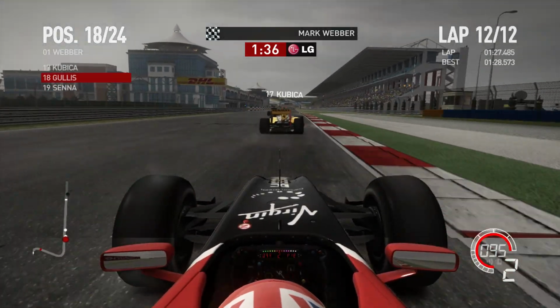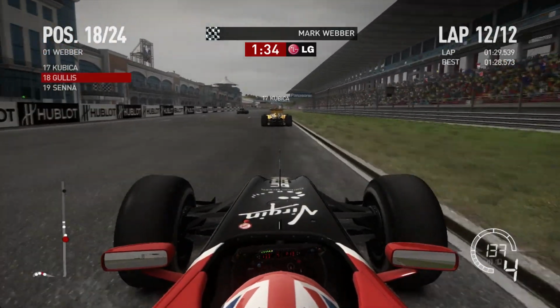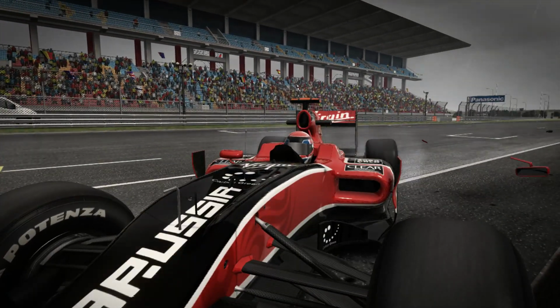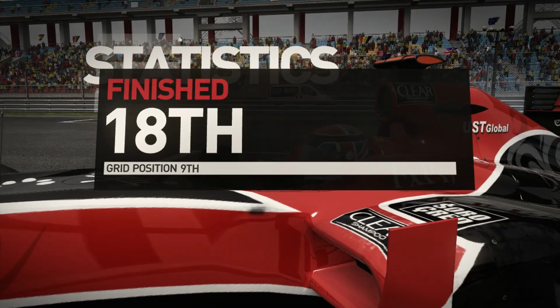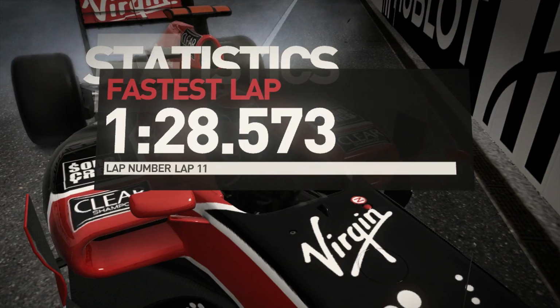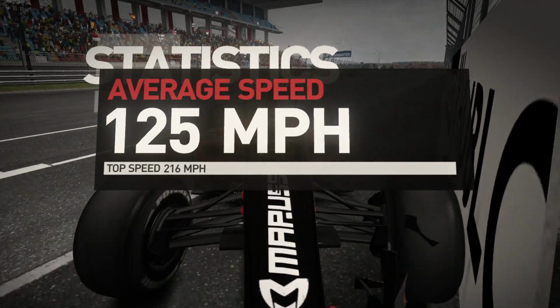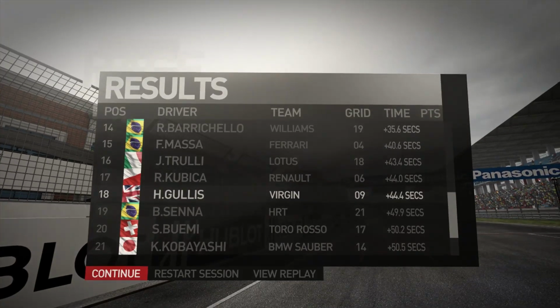Through the final corner, down towards the line, and job done. Into the wall, because I just don't care anymore. From 9th, a race which could have been anything ended up in P18.